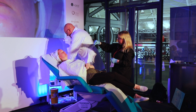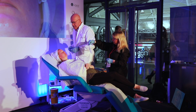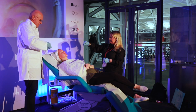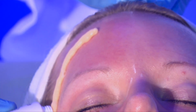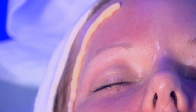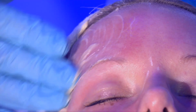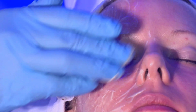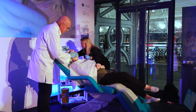Now I will wait 2 minutes. And I will already apply a little bit of post-peel mask on the forehead. Well, a big bit, not a little bit. The post-peel mask will relieve the erythema. The post-peel mask is the end of the peeling. So we do not neutralize anything. We do not wash. We just apply the post-peel mask.